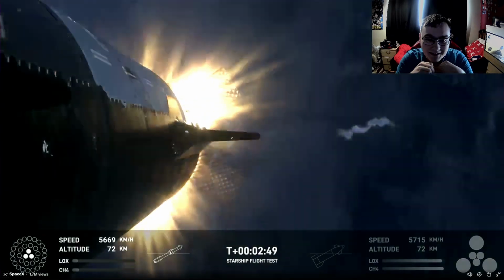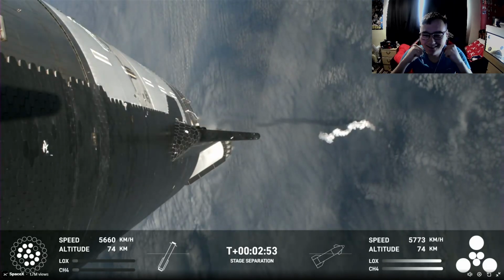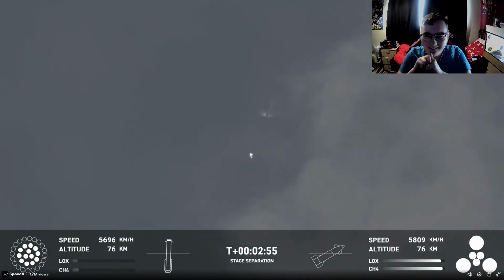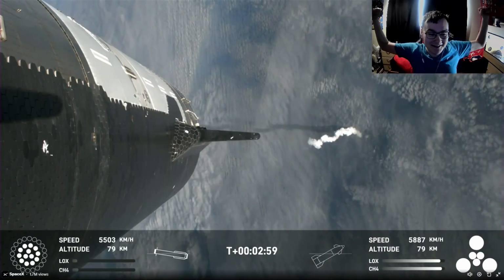Stage separation. Stage separation! Yes! Boostback startup. We have boostback startup. And the engines are running well on the booster.